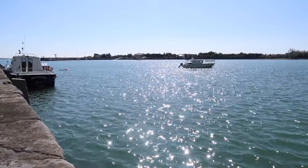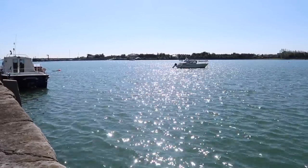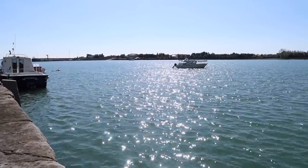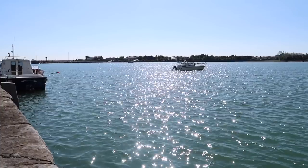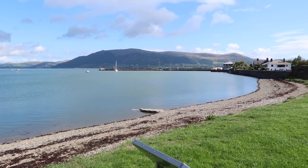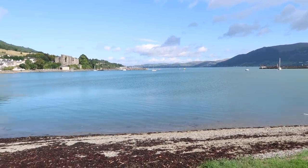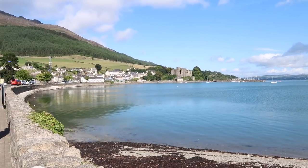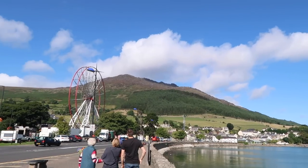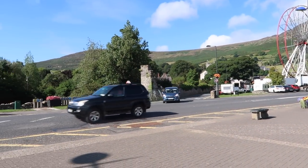Today I'm going to share with you snippets from our holiday that we took in Carlingford, County Louth, and we also took a trip up to Belfast. So here you're seeing the beautiful scenery of Carlingford Loch. It is stunning, absolutely stunning. Definitely the best scenery I've been around in a long time. When we were there, there was an oyster festival happening, which is why we were there first.